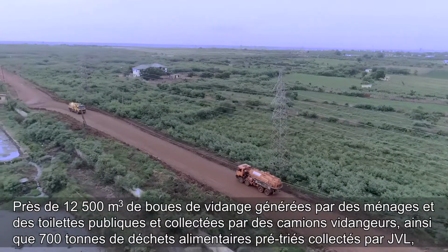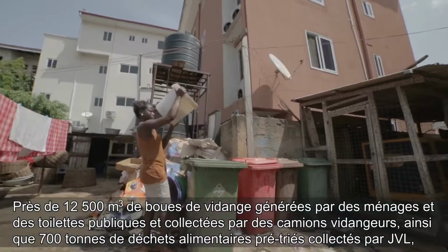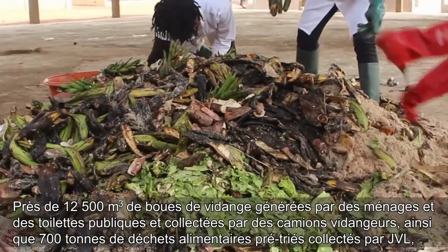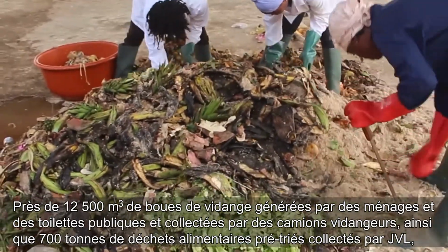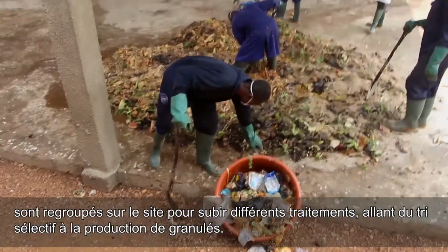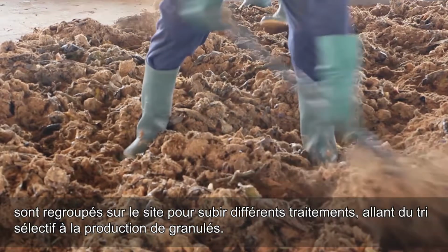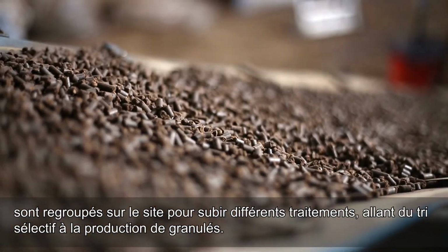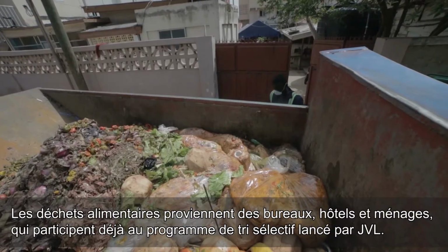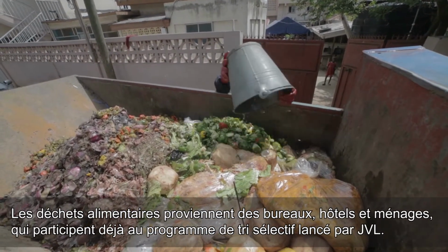Up to 12,500 cubic meters of fecal sludge from household and public toilets and 700 tons of salted food waste gathered by tankers and garbage trucks managed by Jacora Ventures Limited are assembled at the site to undergo various treatments, from sieving to the final stage of bagging the pellets, a process known as pelletization. Food waste is obtained from offices, hotels, and households that are already registered with JVL's waste segregation program.